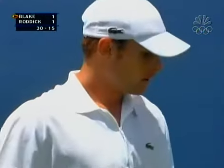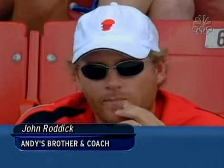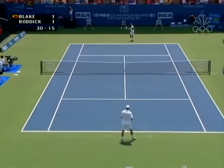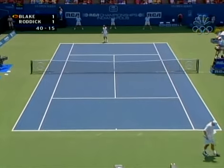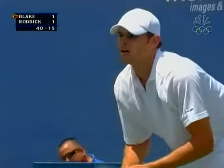Now, there's so much insight that Jimmy can give mentally to Andy as well as technically. There's John Roddick, Andy's brother, and a fine junior and collegiate player in his own right. But just the amount of confidence and swagger that Jimmy Connors has to this day. If you could just take a piece of that and add it to what Andy Roddick brings to the table, that's worth 5-10 wins a year right there.